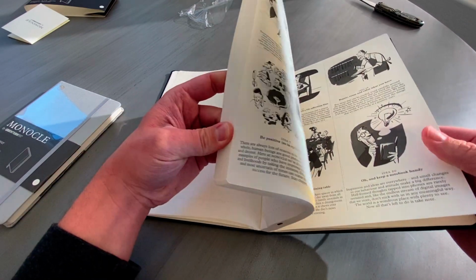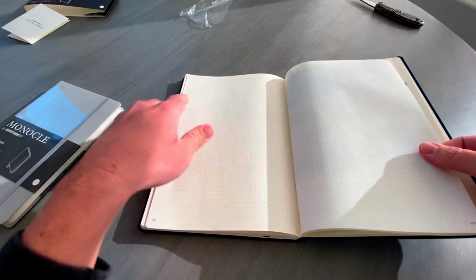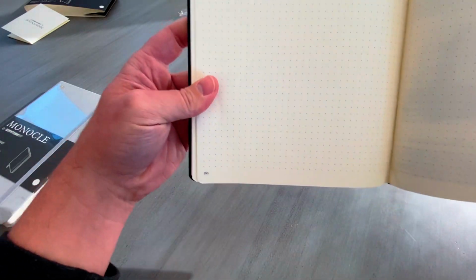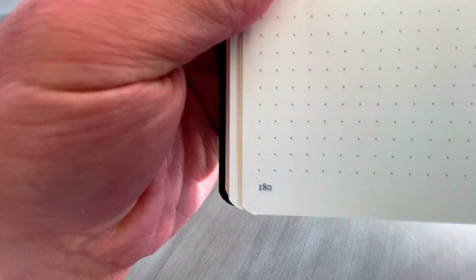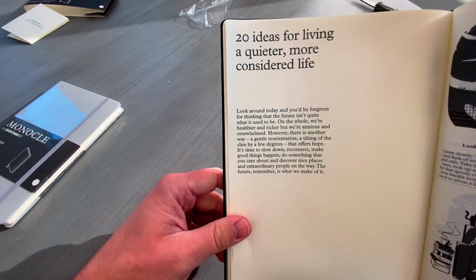I guess that's because the last few pages are not numbered. That would make sense. Because that's one of the things I do like about Leuchtturm 1917, is they number the pages, so there they are. The last 2 pages through 181. Then they give you 20 ideas for living a quieter, more considered life.